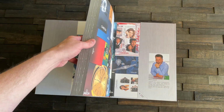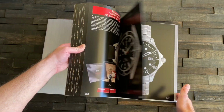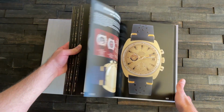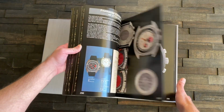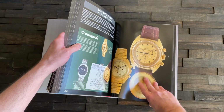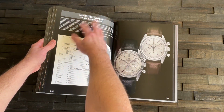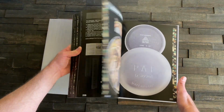Oh, Alberto, there you are, my man. Looking sharp, brother. Oh, James Bond. Love me some Jimmy Bond. Look at all of those huge pics, getting up in their business one by one. Love me a Seamaster Chrono. Love this model. And then on the other page, usually it's a big picture here and all the details and information on this tab. Just kind of giving you a tour de force of what he has got.